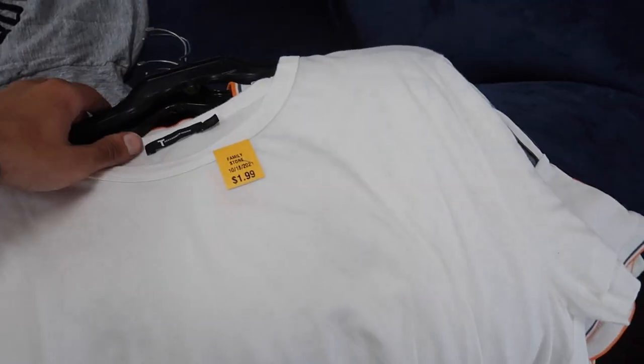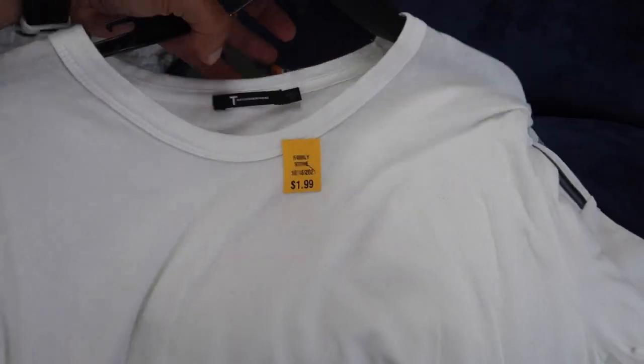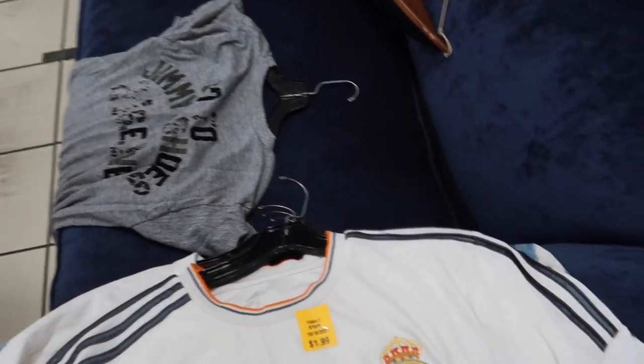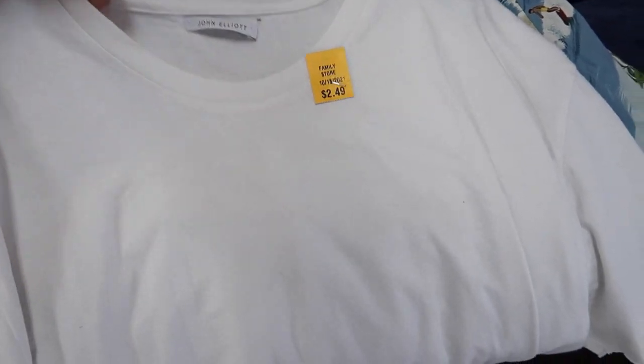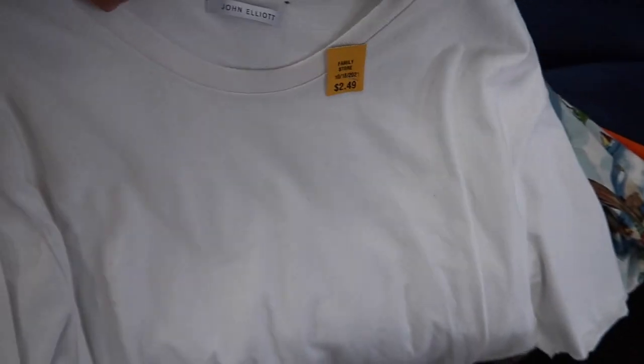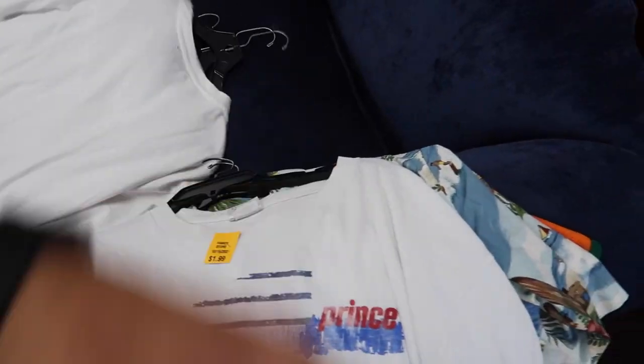We found two plain white tees. This one is from Alexander Wang. Oh, and then this one is a John Elliott. I'll probably just keep them for the personal. Just plain white tees, perfect for summertime.